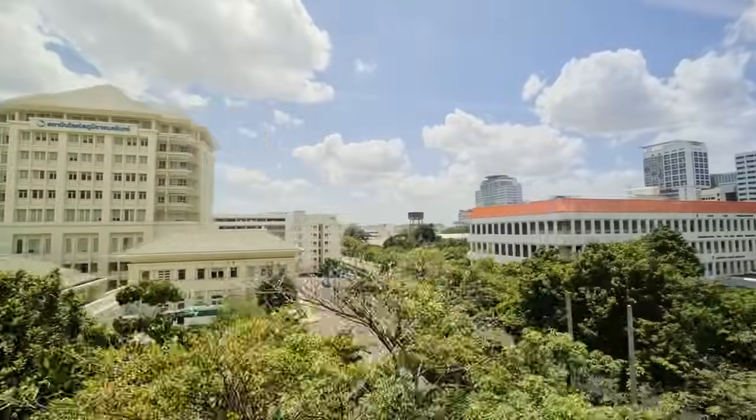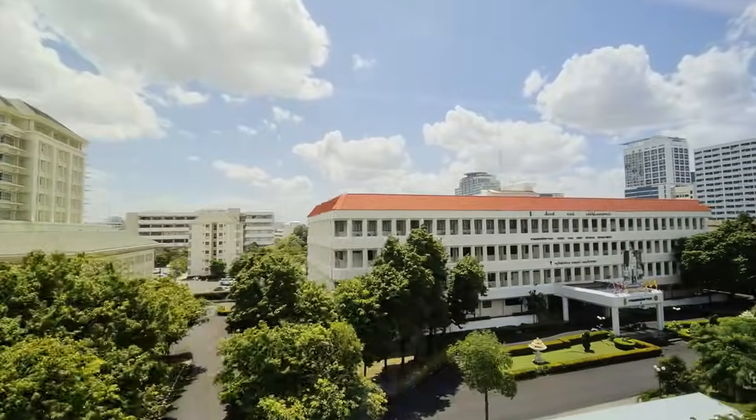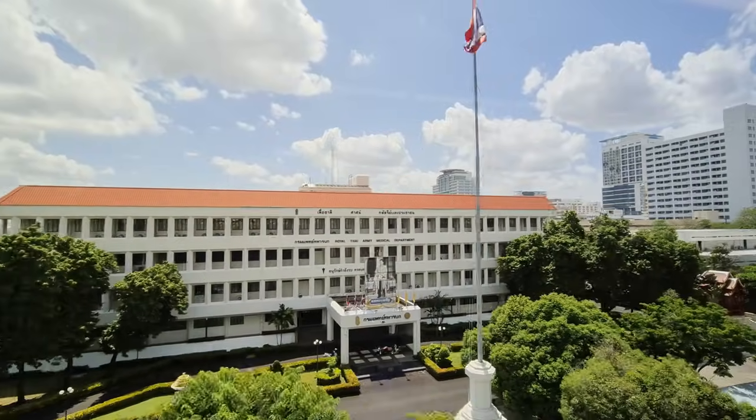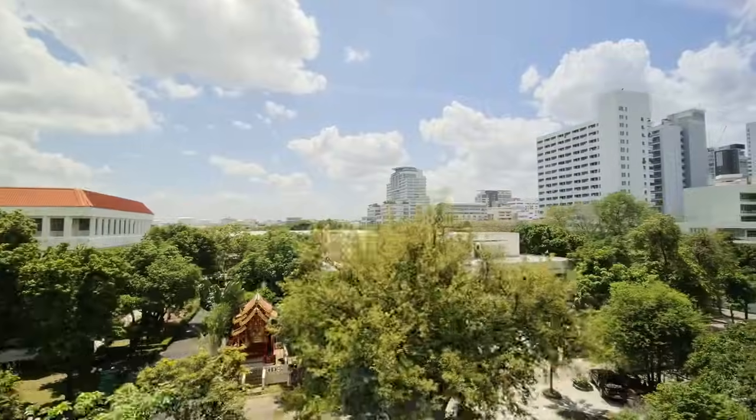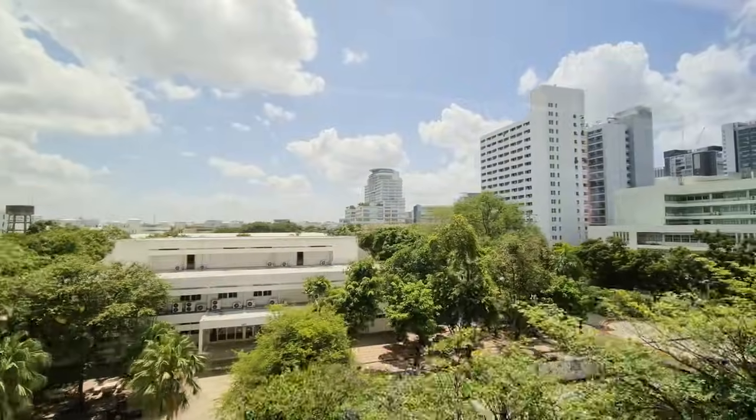It's a similar event that it also makes at the Bang Na-Trat Highway. But with the Victory Monument, it's nice because you get a very good view of the monument itself.